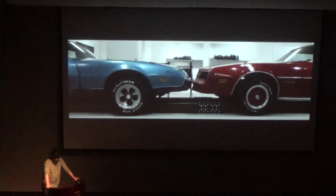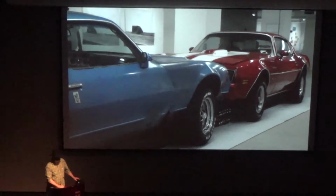So this piece here is where I think the body of work that Slow Room is a part of started. This piece is titled The Slow Inevitable Death of American Muscle. And what it is, two cars. These are muscle cars, two Firebirds from the late 70s. And they're set up on a track system that pushes them together slowly, simulating a 20-mile-per-hour head-on collision.